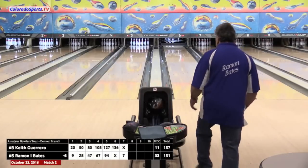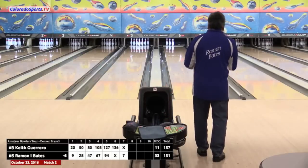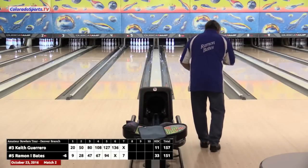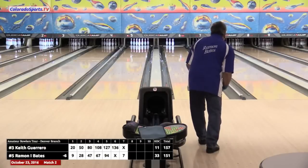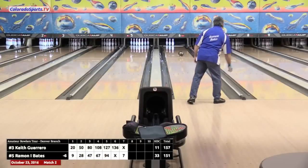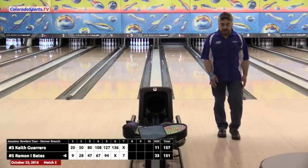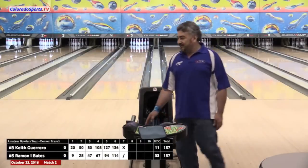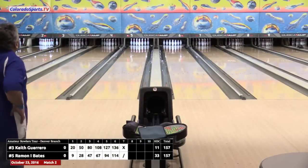So if he converts the spare, 114 and a 6. We're tied. 22 pins, and he was getting 21. 22, right? Yeah. Wow. Cover this, and we're all even with 3 to go. Yep. And he closed it there. And there you go. So we are all tied up, ladies and gentlemen. With handicap, we're looking at 147, 147 in the 7th.